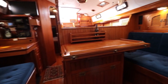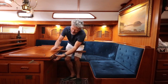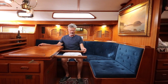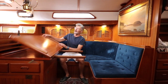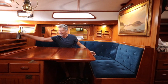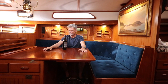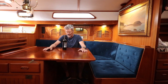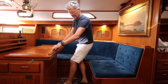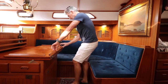So let me show you this table. Two beautiful pieces of unvarnished teak slide out there to, I guess, about the correct point. That flips over. Yes, please. Very nice. And there's not a scratch on this table. Very nice little brass pinions, pintles, whatever you call them, in there to sort that.